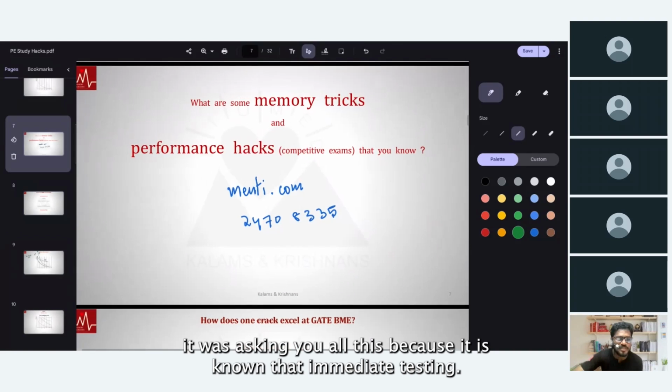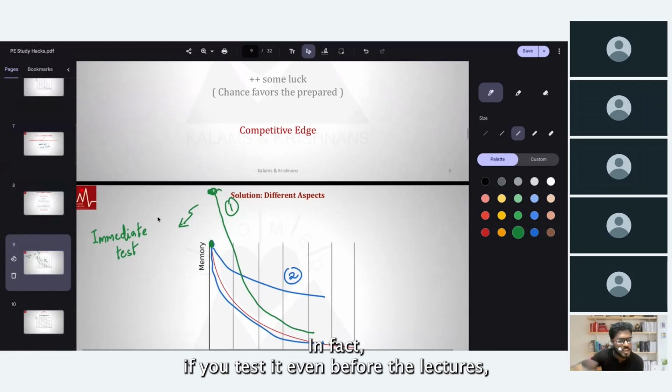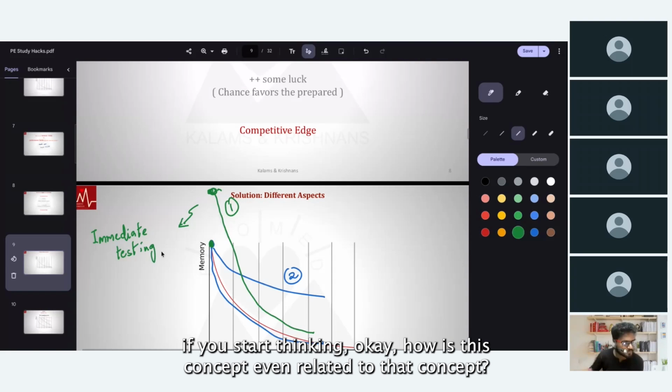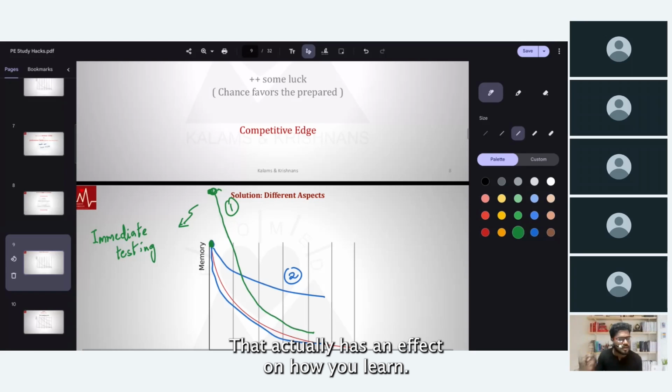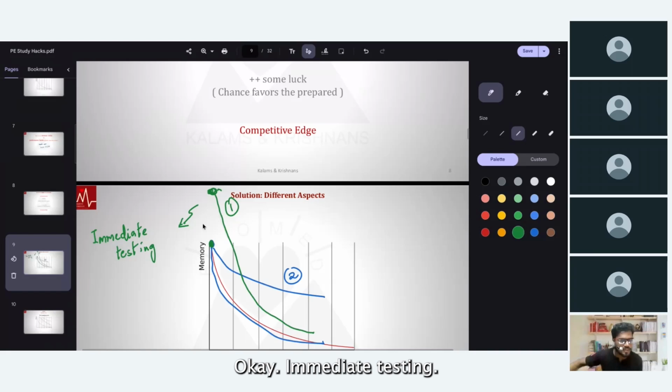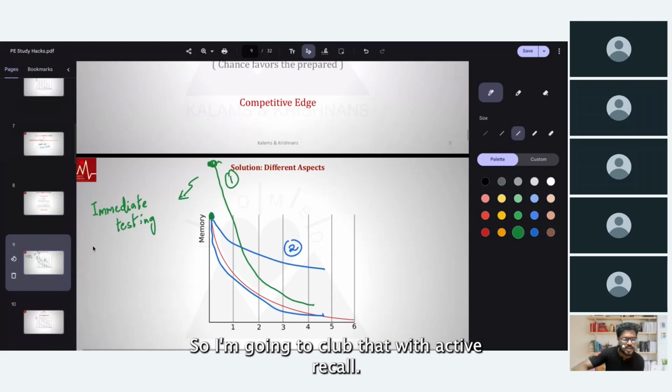I was asking you all this because it is known that immediate testing helps. In fact, if you test even before the lectures, if you start thinking, well, hey, how is this concept even related to that concept when you read a question, how does it even make sense, right? That actually has an effect on how you learn. Okay, immediate testing. So I'm going to club that with active recall.